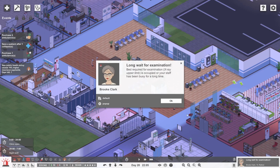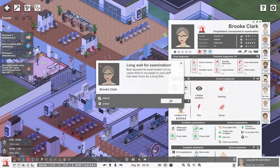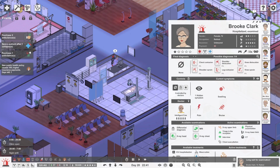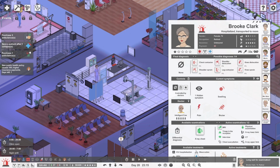So can that lady there, can Brooke Clark, now go over to have an X-ray? I think so. It looks like all the lights are back on in the X-ray room. Here we go. They got brought over, and yep, they're doing X-ray stuff. She's looking at the thing and going, ooh, yep, that's bones or whatever. Because, you know, I know how X-rays work. Yep, just move the thingamajig about a bit.